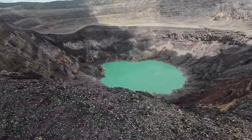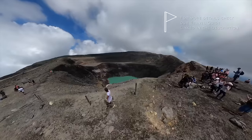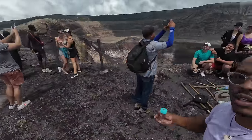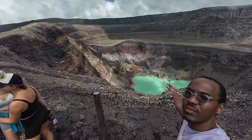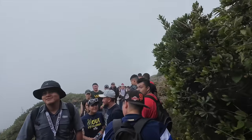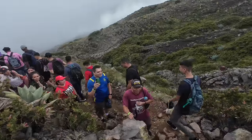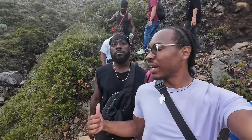Amazing, guys. So up here, it's so beautiful, and it's starting to clear up, honestly. You're so lucky. On that side right there, we have Lago de Coatepeque. And right behind us over here, you have El Volcán de Santa Ana. Check that out. So as you guys can see, there's a lot of tourists, there's a lot of people coming up and down the volcano. So be sure to come with a good group. I'm with my guys. Let's go.